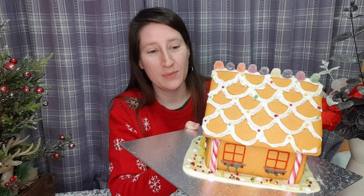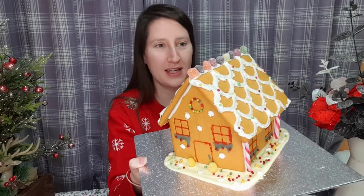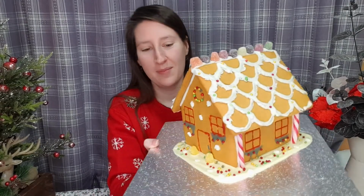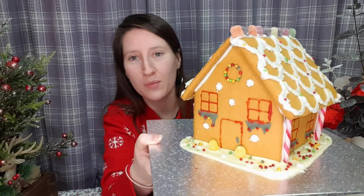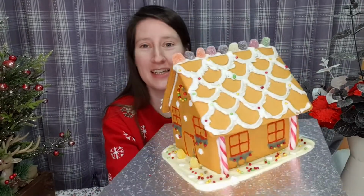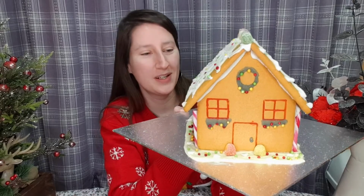We decided that we will do another one next year, probably another kit, but this time we will decorate it flat before we put it together, because it was just so hard not to get the icing to run, particularly the red icing around the windows. That started to run, and it looked like blood. It looked like a murder house, basically, that was just oozing. But it's still pretty. We still like it, and that's sat on the kitchen worktop.